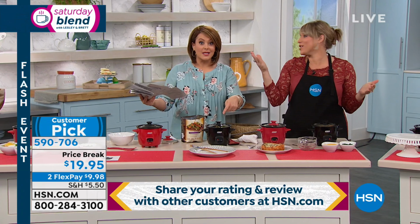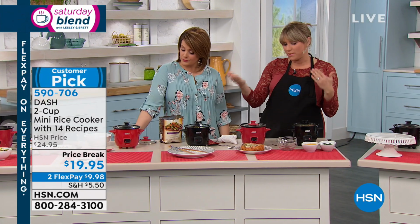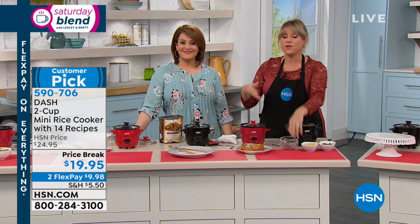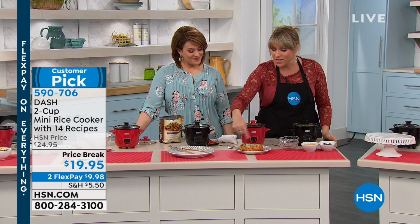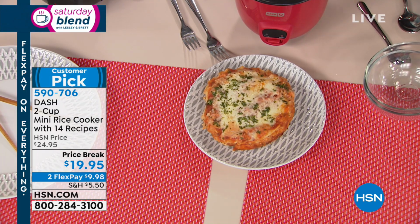And it's not $200, it's not $50. It's $19. You gotta just try it out. Maybe it's a gift for somebody, maybe it's for somebody in your life that's out on their own again or starting out on their own. I love this idea. I could cut that into 4 slices. I could cut it into 2 slices. I could eat 1 slice and have leftovers.